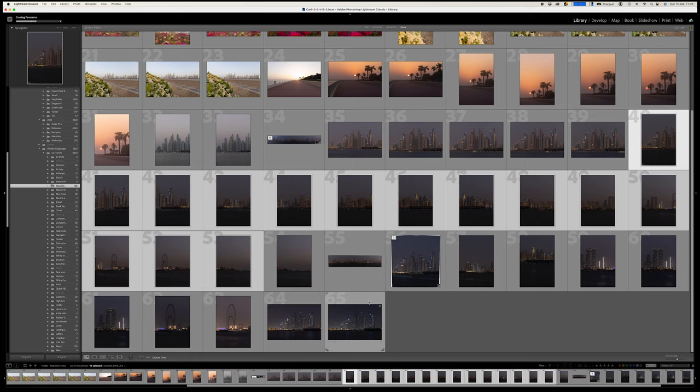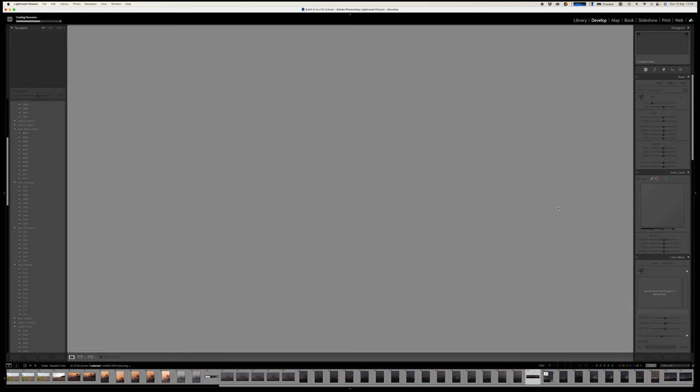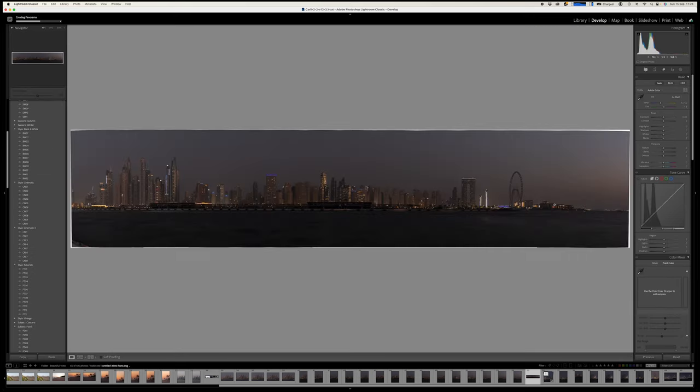I should also note that panoramas are one of the things that got my computer on its knees. Tertius really spoiled me with a pretty high-end MacBook Pro. So for him to struggle is really saying something.